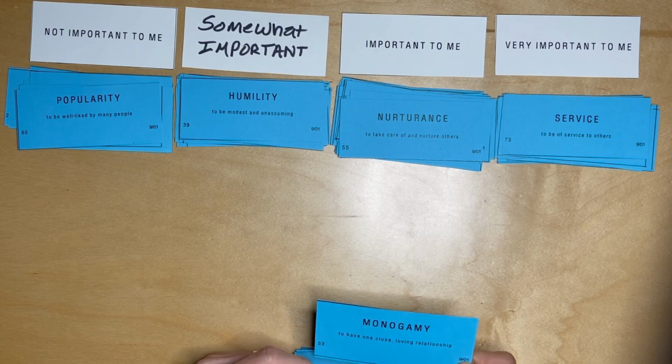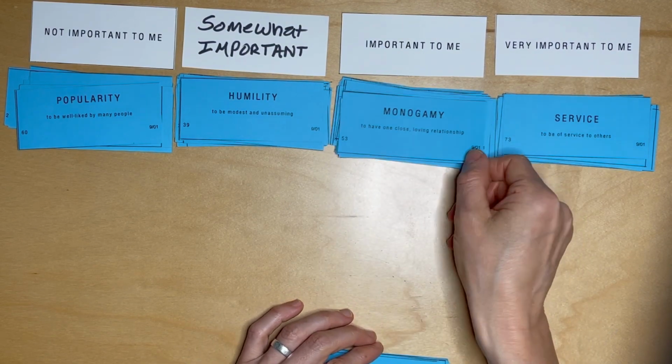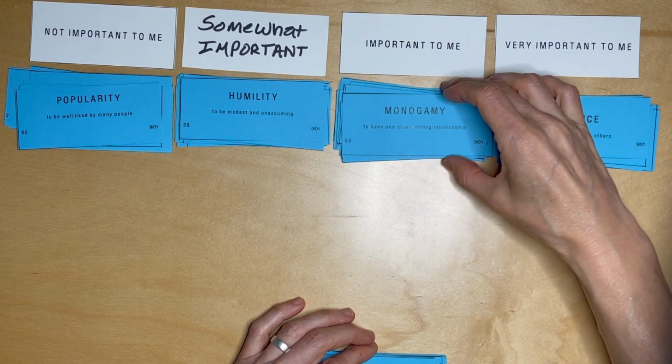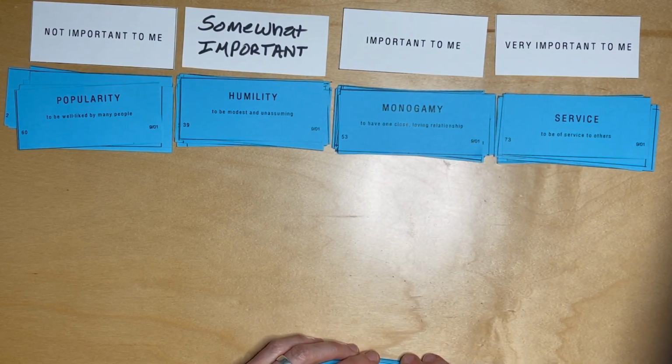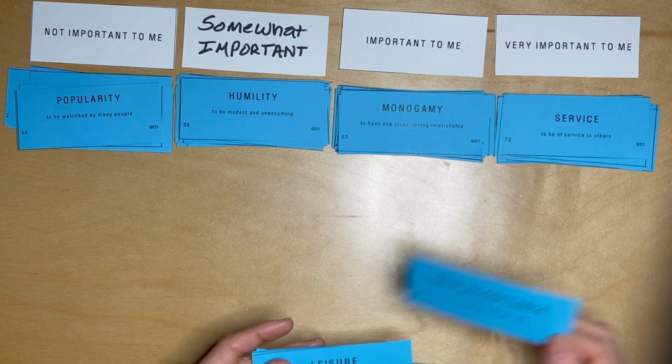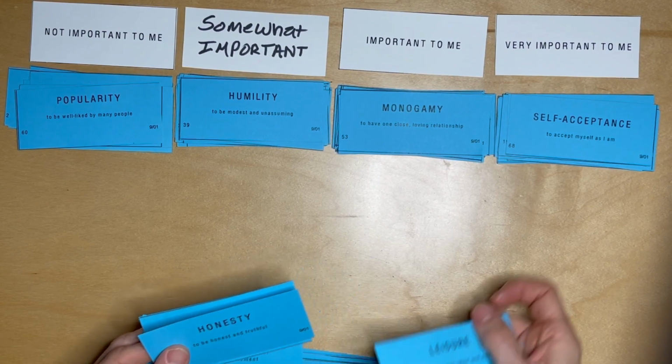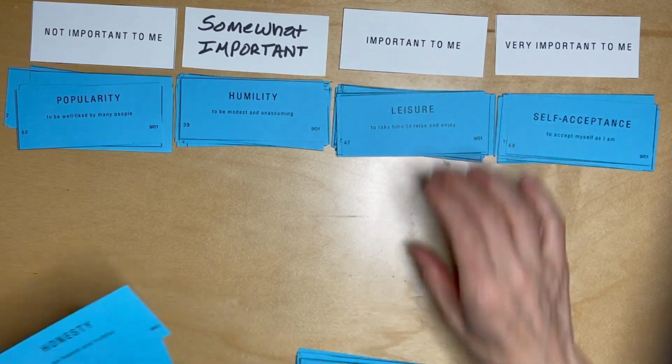Monogamy, to have one close, loving relationship. That's important to me. I think it's way more complex than that. Like in a lifetime, I don't know if it's just, I don't know. Self-acceptance, to accept myself as I am. Very important. Leisure, to take time to relax and enjoy. Yes, that's important to me.